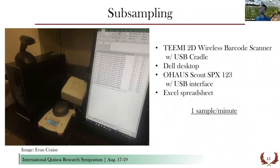So after running samples on the NIR, we take a small subsample from the sample. I'm showing what this system looks like. We use the barcode scanner here to enter the sample ID information. And then we use an analytical balance with a USB interface to push the sample data to an Excel spreadsheet. For this project, we are actually measuring both yield, because they were single plant samples, and the subsample weight. We typically take a subsample from 1 to 2 grams.